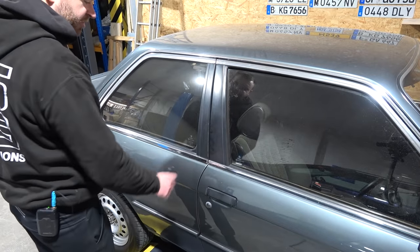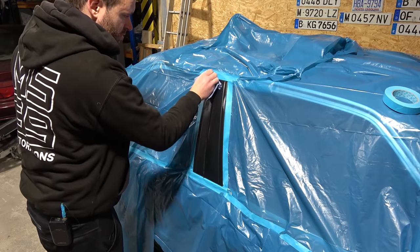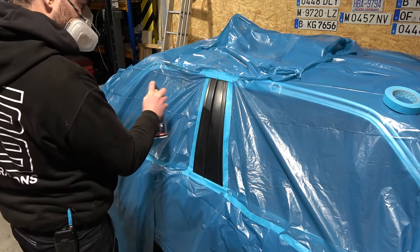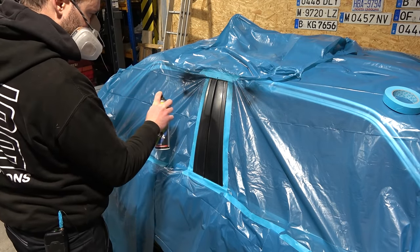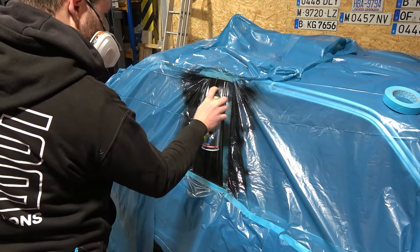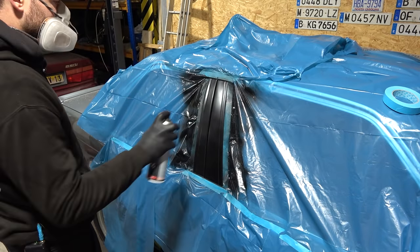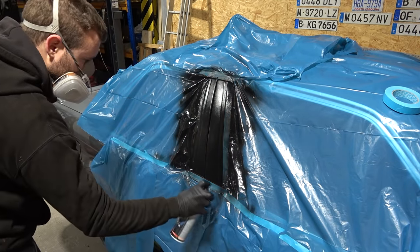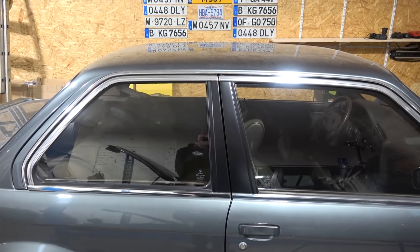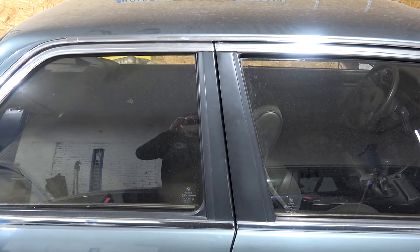Now I'm gonna paint the trim on this side of the car as well to match the other one. Let that dry and we're gonna apply several coats. Such a small thing, but it looks so much better. I'm also gonna do the door handle a bit later when we start polishing the car, but I'm really happy with this.